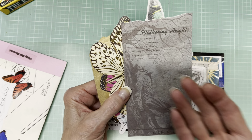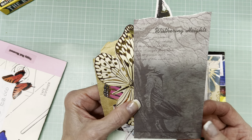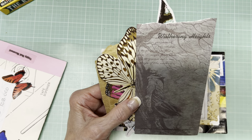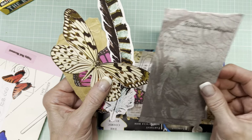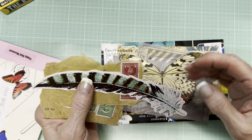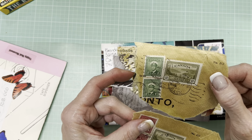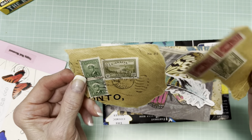He's just there in his morning coat and his little ascot tie and his long boots, and he's just beside himself as he leans against the tree, thinking of his love. Butterflies and feathers. You can never have too many of those. Thank you, thank you. And look at these old stamps. And of course, it's always nice when you have a bit of the old envelope as well.